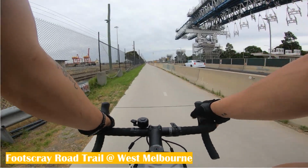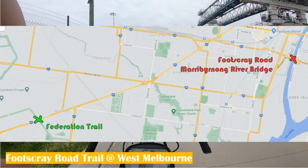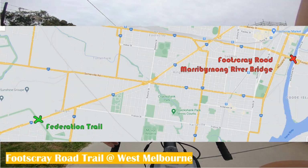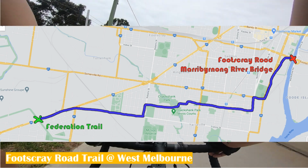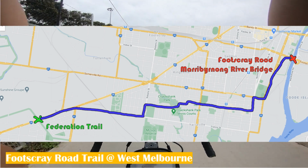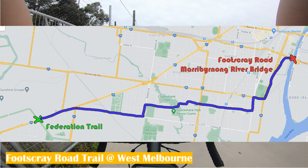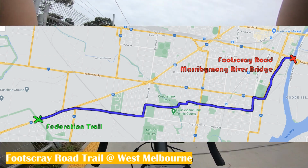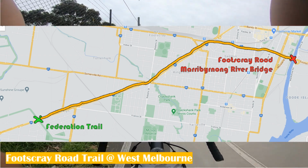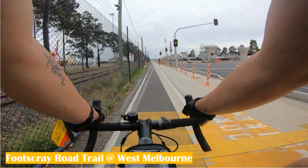So usually there will be a Maribyrnong River bridge at the front. Once I pass the river, I'll be turning left and right on Westgate Trail and go through Yarraville Station and then back on Princess Highway to reach Federation Trail. But today I'm going to do it a bit differently. Once I pass the river, I'm going to continue to Napier Road and go on Princess Highway.